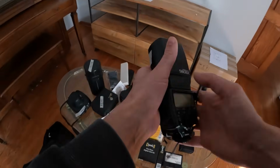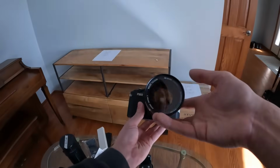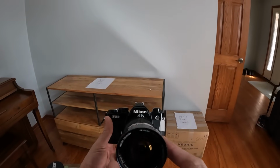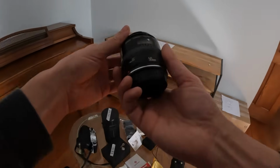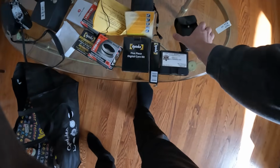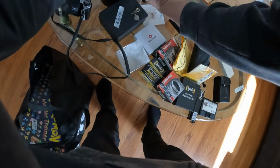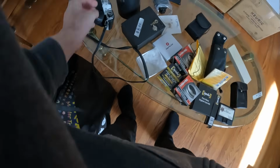Canon Speedlight. $100 on the Nikon. Got a 50mm. As you're seeing here, there was actually quite a bit of camera stuff available for sale here on this table, and I'll show you more of what I grabbed at the end of the video. I actually cleared off a lot of this table. However, I also found a lot more camera equipment hidden throughout this house as well.